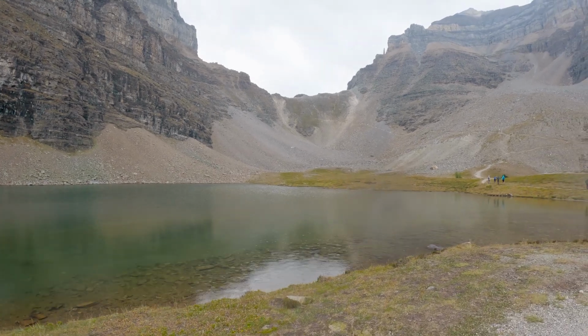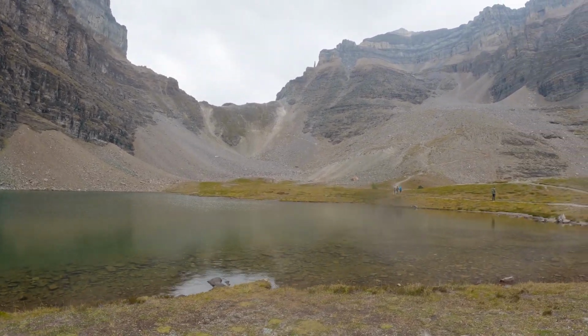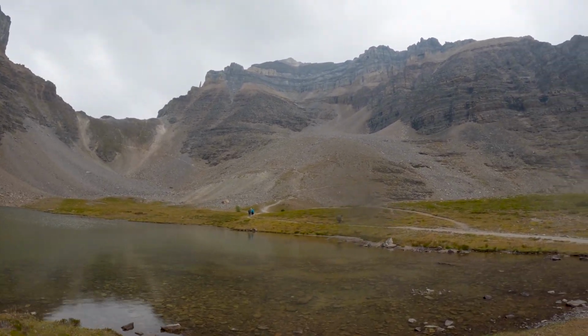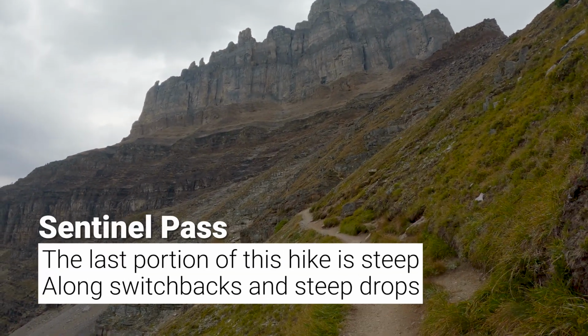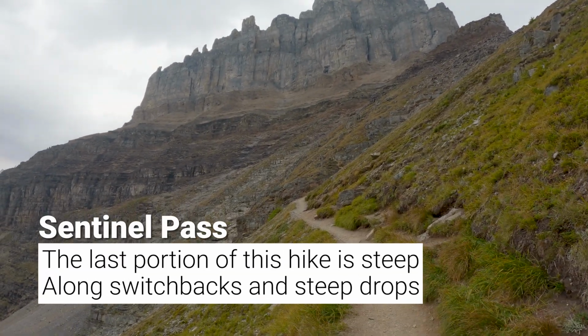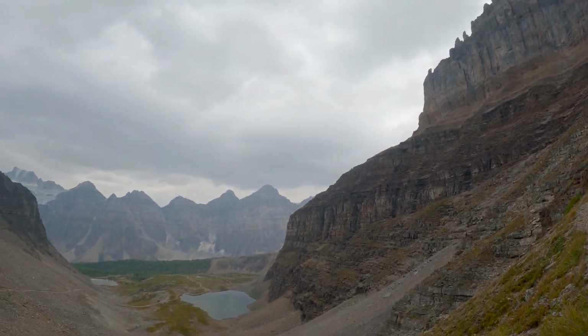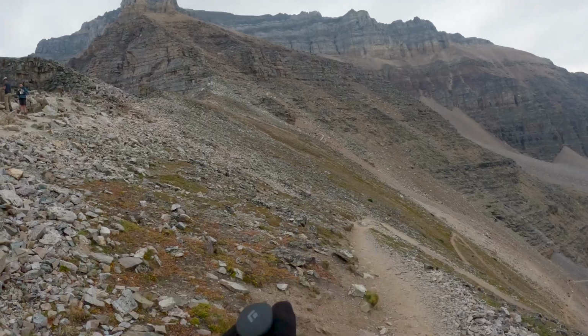By this time, the tree line will have faded away, exposing the rugged mountain terrain below. The lake makes for one last resting spot before you start the grueling climb up the Sentinel Pass itself. This is by far the most difficult part of the hike, as the switchbacks are extremely steep. If you struggle with heights, this might be a difficult stretch of trail for you, as the trail is very narrow with steep drops into the valley below.